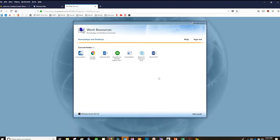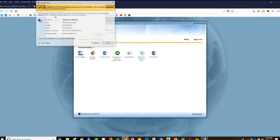Now, I don't have to have them loaded on that machine that I'm using. As a matter of fact, it could be an iPad that I'm using right now. It could be an iPhone. I can reach the same information from any connected device. It could be a thin client internally to your network. You log into this portal, then you click on one of the icons that you want to use.